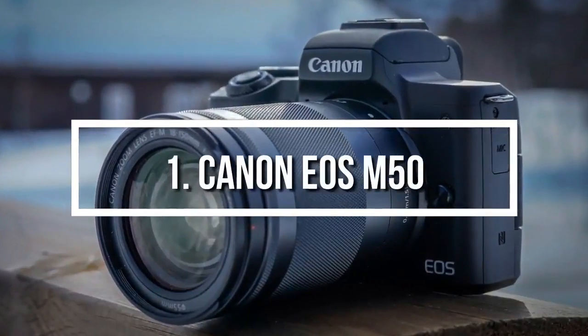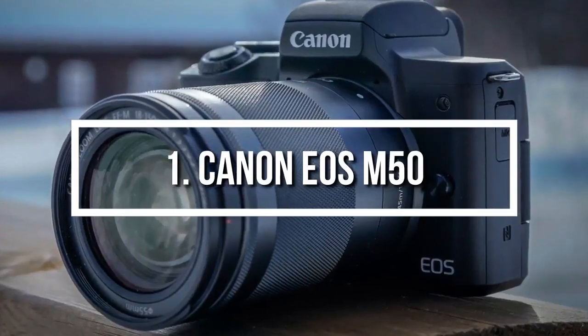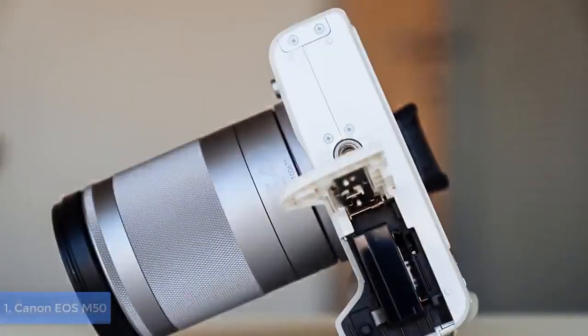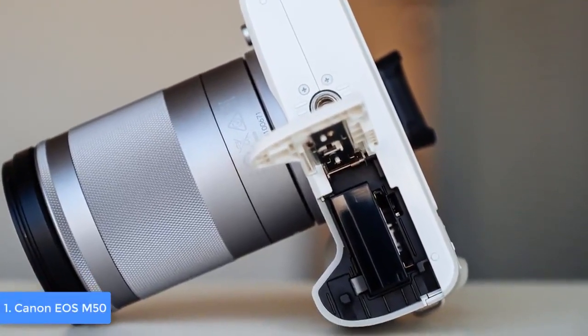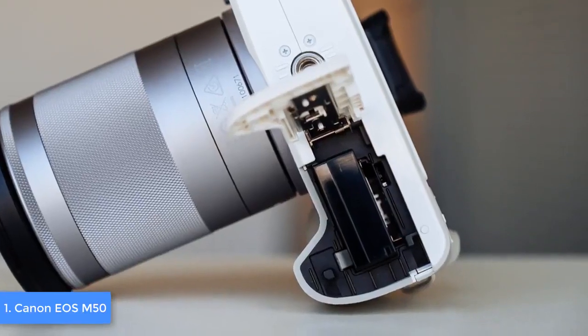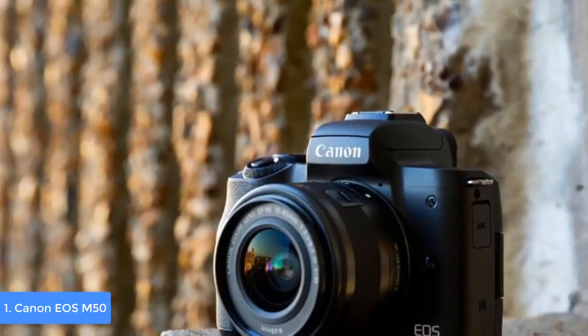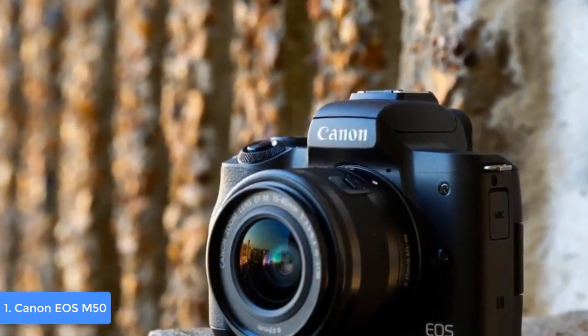To finish up, at number 1 we have the Canon EOS M50. The Canon EOS M50 is a premium, but a reasonably priced mirrorless camera that combines everything needed to equip you with versatility and perfect picture accuracy. From a design perspective, this particular model features a classy, compact black body that employs a 24-megapixel APS-C sensor with dual-pixel CMOS AF, which is pretty good for its price.